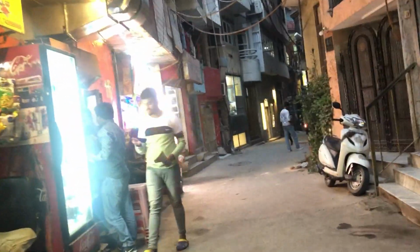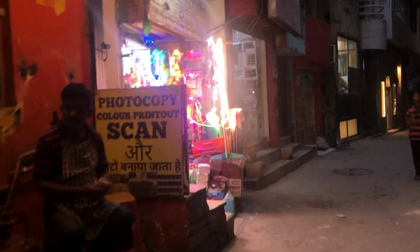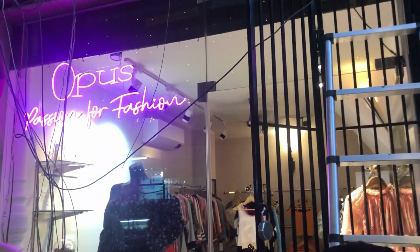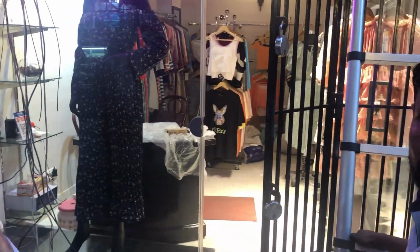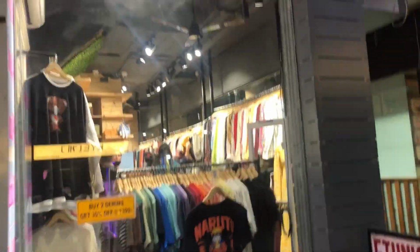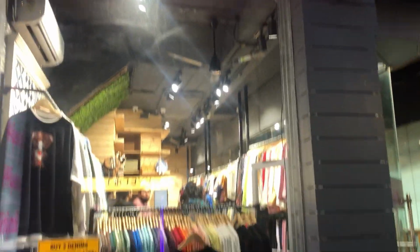And these are like a kind of village. There are so many houses, people live here, and they have a lot of really nice shops for everything. You can find every single thing in this kind of market. So this is how the place looks, and this is a really beautiful shop with so many clothes, and you can see a lot of girls here shopping because there's so much fashionable stuff here.